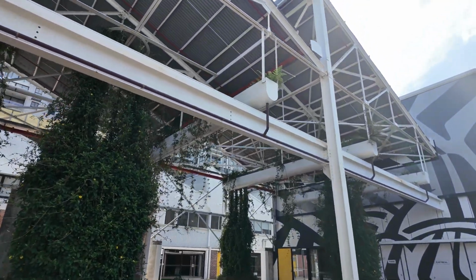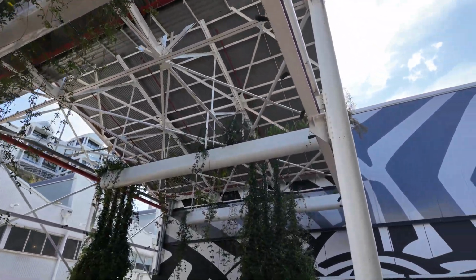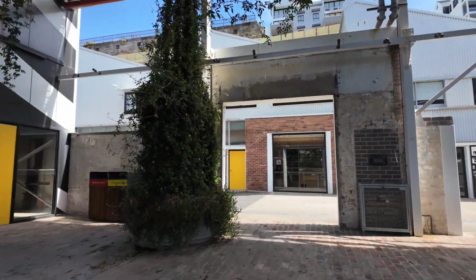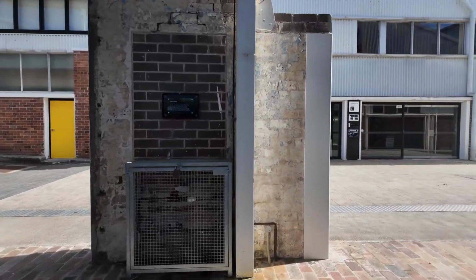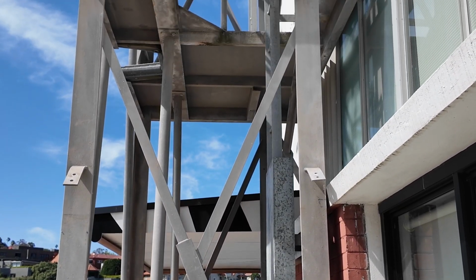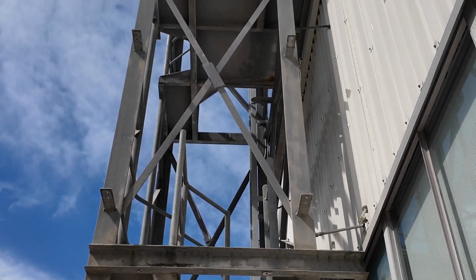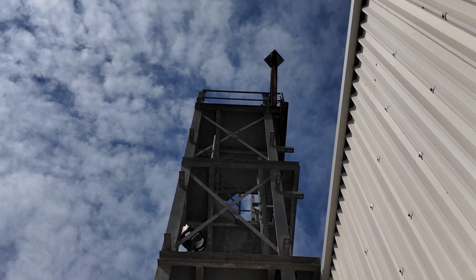Have this nice little atrium area. Very shady, very nice. So this is a periscope tower which was added in 1966 and allowed people to remove the periscopes from submarines and work on them in a vertical position.